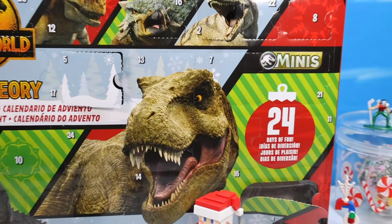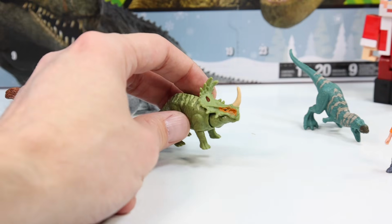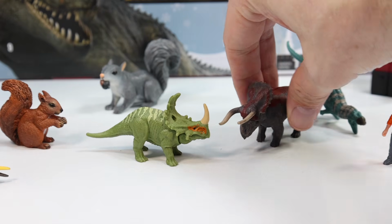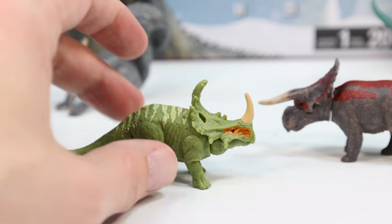Ow! Go into heaven in door 7. I should know this guy's name. We reviewed it. Oh boy. Weren't these the guys at the gas station in Chaos Theory? No, I think I might be getting it mixed up with the captives Atrociraptor. Oh, I know this guy. I have it somewhere. Oh, its name is right on the tip of my head.